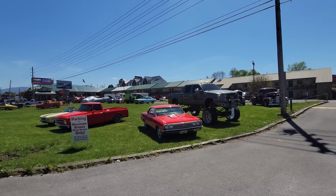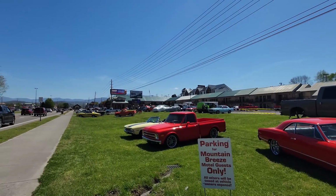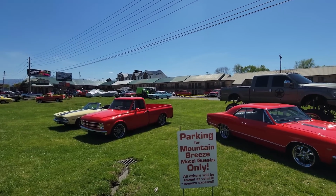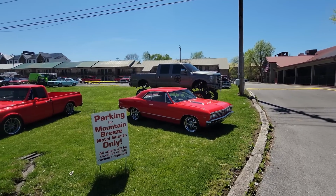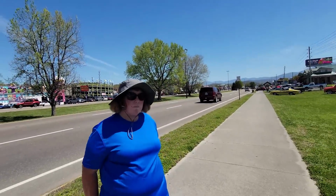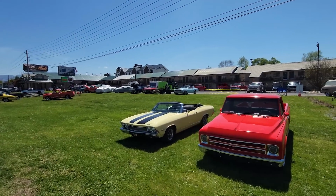Another one of the hot spots here on the parkway is the Mountain Breeze Motel. And yet again, this whole grass area will be bumper to bumper, door to door, with crazy classics. Say that a few times, crazy classics. But they're coming. There's a few already here, starting to fill up a little bit. This is a really good way of gauging how the rod run is doing.